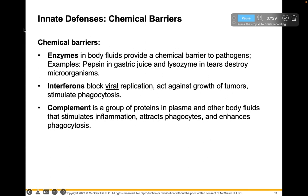Interferons are usually just for viruses. What these interferons do is, a damaged cell or a virally infected cell will release the interferon, and it will tell all cells around that there's a virus nearby, and they'll put up a defense mechanism to block themselves from getting infected by the virus. This can help act against tumor growth, and it also does communicate to phagocytes to comb that area.